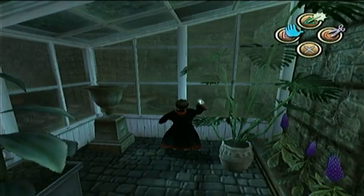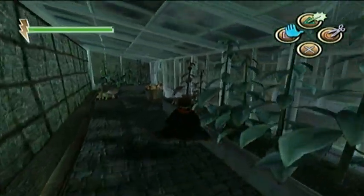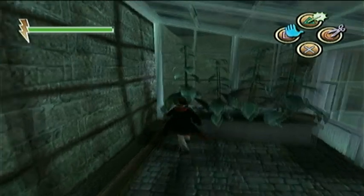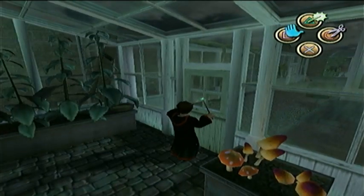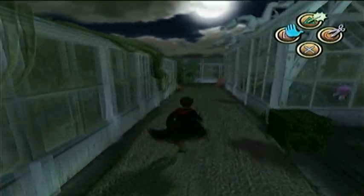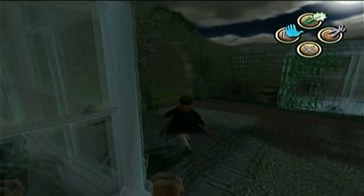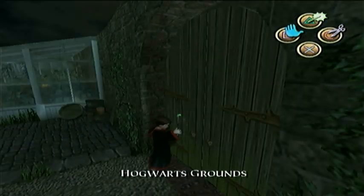Throw it. There we go. Seriously, there's nothing back here. It's useless. Yep, nothing in here. I felt like I spent my time well with that greenhouse. Doesn't look like anything's in that greenhouse either, so I'm just gonna skip town.